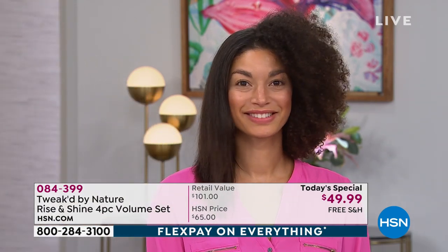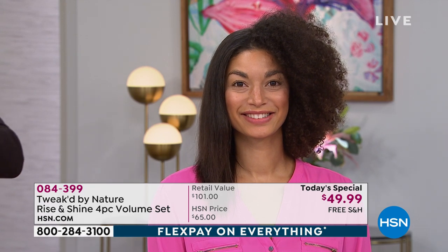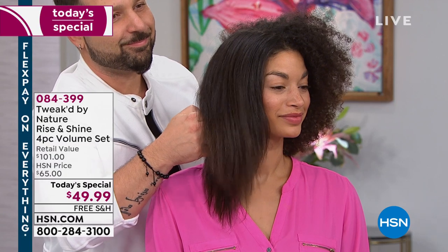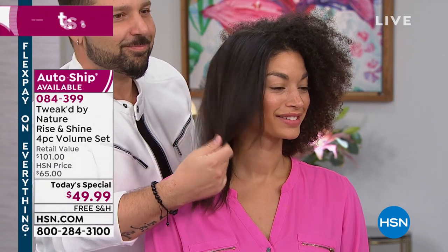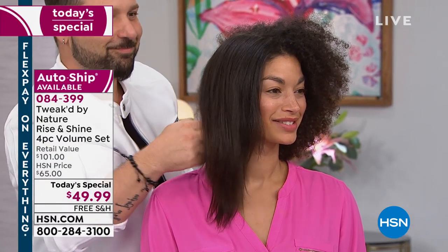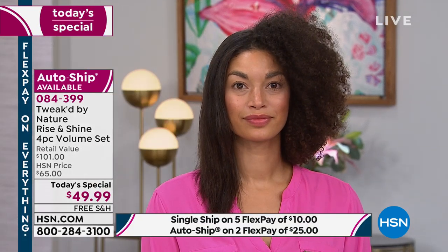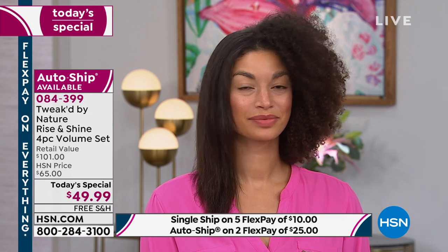But even to show you, say you don't want volume, but you want shine. You want the health of your hair. We're showing you the system works, and that's why we called it Rise and Shine. You will get a tremendous amount of shine. It depends on how you style your hair. This is healthy, beautiful hair. Look at that. That's what we want.